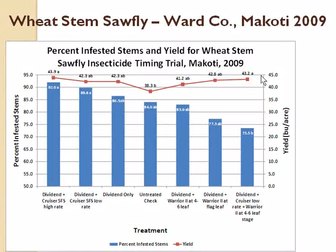For 2009, again, there were some differences that indicated we did get a lower percent stems infested from sawfly with some of the foliar sprays at the 6-leaf, flag leaf stage, and this one was applied on top of the low rate of the seed treatment. However, that did not translate into a higher yield, so we didn't get that money back in return.